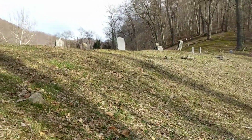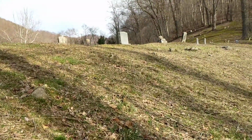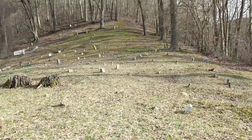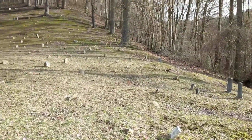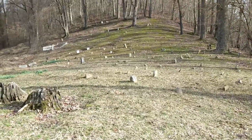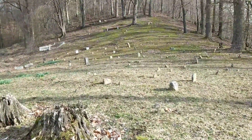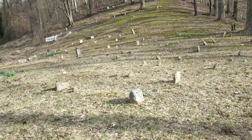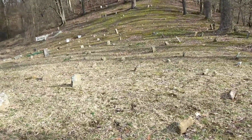Okay, I'm going to pause this and go up here, because if I fall on my face there, we don't need any witnesses, do we? Oh my goodness, this cemetery is very old. And as you can see, a lot of graves are just marked with rocks. And the ones I can read the dates on go back to the 1930s, 40s.